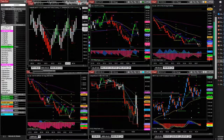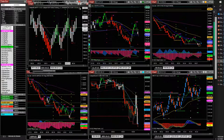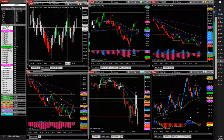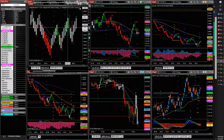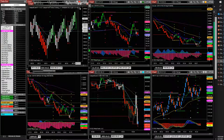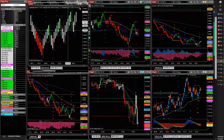4, 2. Ooh, hey, that's not good. 10 seconds on that bar, so you're in the trade there. I would just about guarantee that one. That one is definitely going to be a full loss. Again, no trigger on the short. Yeesh.